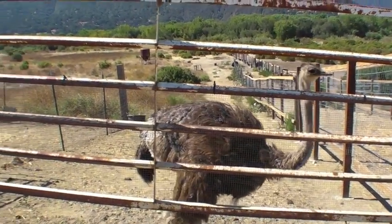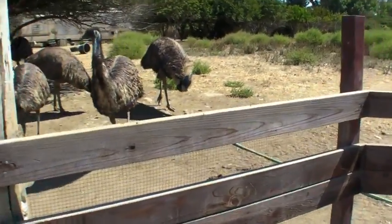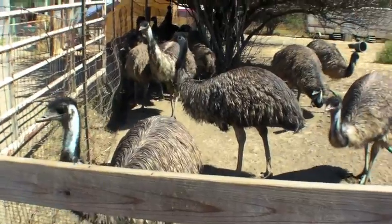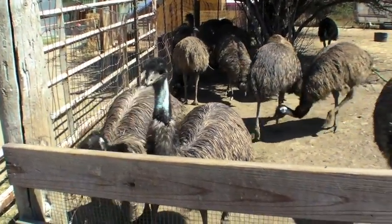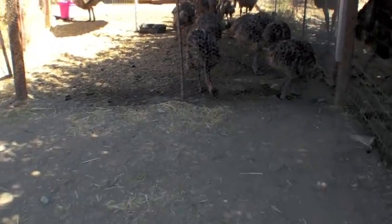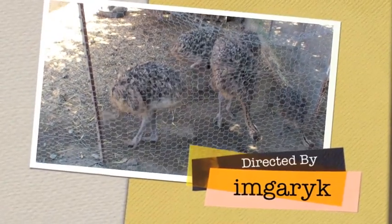And here are emus. If I remember right, when they lay eggs, they're blackish or bluish. They're blue eggs. They have that kind of blue tint to their skin there on their neck, definitely. Hi guys, how you doing? Bunch of emus. All right. Look at the little baby ostriches. Aren't they cute?